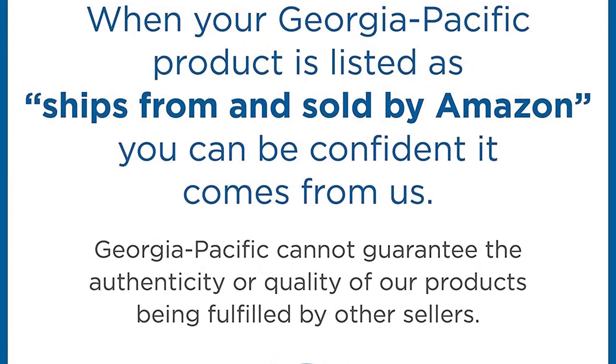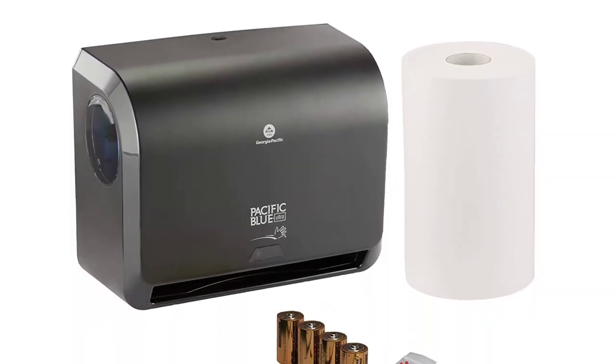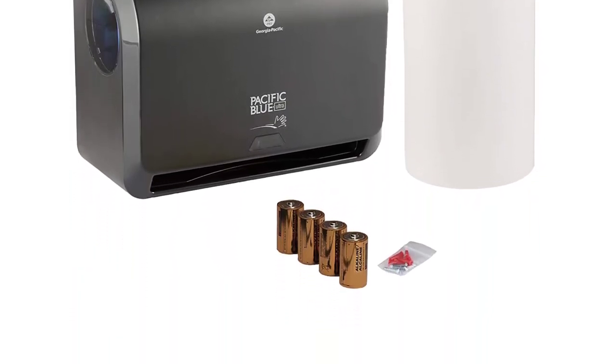To reduce wastage, it has the on-demand model. This dispenses 11 inches or 8 inches of towel length so as to meet your requirements.